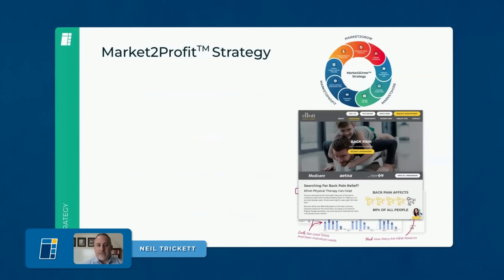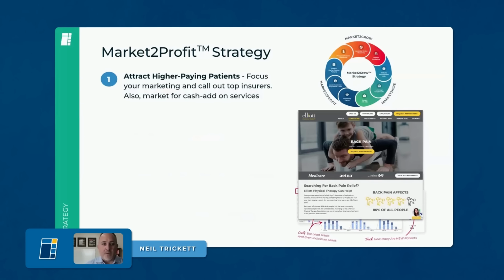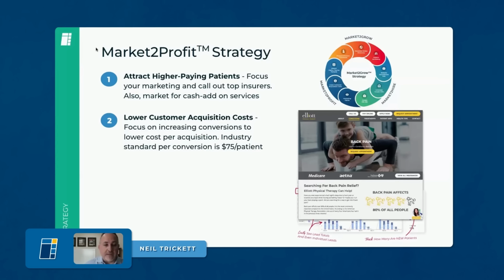Now, let's talk about our market to profit strategy here. So what can you do in 2025 to bring more revenue into your practice and more profitability? One of the first things is to attract higher paying patients. We all know there's a variance of different insurances out there, and some of our patients have great insurances that we love to accept. And unfortunately, some of our patients have insurance that does not pay that well, and we actually lose money sometimes on them. So we want to attract more of those patients that have better insurances, and even patients that want to pay a little bit more for cash added services out of pocket. So we've got to market for that, right? We've got to attract them though.